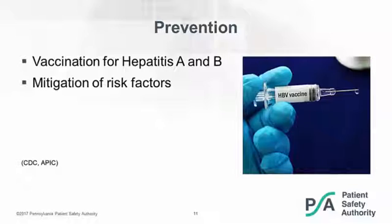The other way to prevent, when you're talking hepatitis C that has no vaccine available, is mitigation of the risk factors. That is very important to prevent the spread of disease. Sanitation, proper food handling, decreasing or eliminating risky behaviors can all help decrease those risk factors and aid in prevention. For hepatitis B and C, common transmission occurs from exposure to bloodborne pathogens, which is very important to all of us in the medical field.